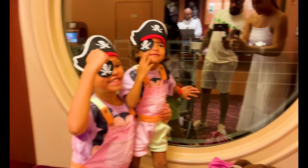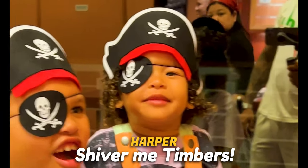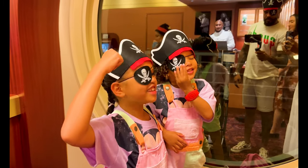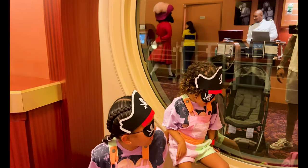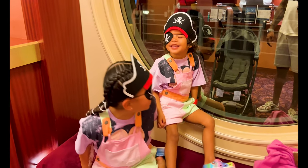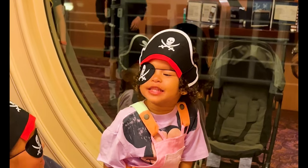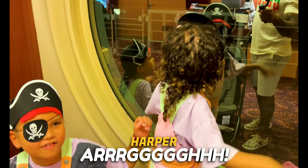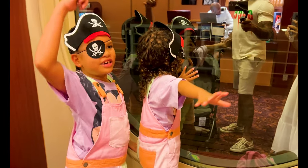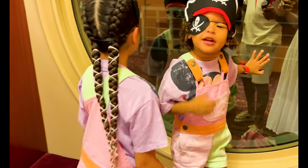Picture of the two captains. I'm a pirate. What are you, Harper? I'm a pirate. You're a pirate? Look at me. Say, Arr. Wow, you're so smart. She's a silly timber. Yeah, that's smart. Say, Arr. Arr. Look at me and say, Arr. Arr. Okay, help her down so she doesn't fall.